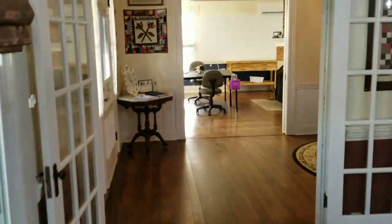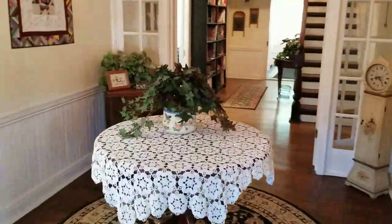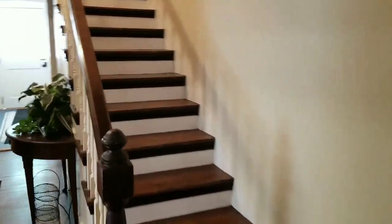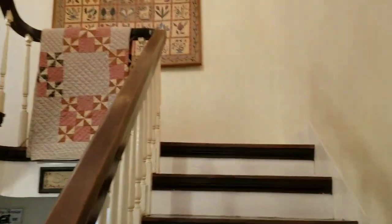And then here we are back to the front hall. So let's go through the front hall and up the stairs, and I will share with you what we've done to the bedrooms upstairs. There's still a lot of painting to be done. That will happen through the winter and into spring before we officially open.